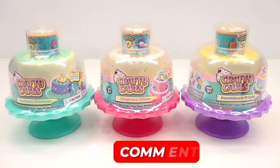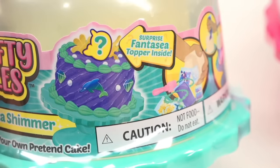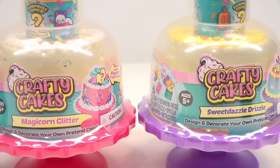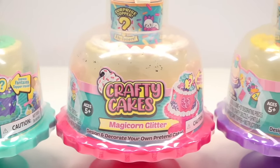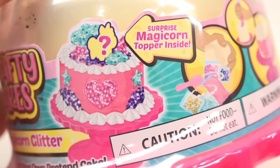Trish, let me know which one of these three is your favorite theme. We have the fantasy theme. Yes, they did a pun. It's Undadasi. We also have the sweet dazzle, which I'm guessing is just purely dessert. And then we have the magic horn kind of theme. I have to say the magic horn theme is the one that piques my interest the most because I love creatures of darkness.